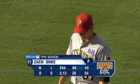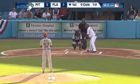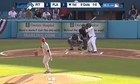17th start of the season for Zach Duke. He's 8-6 and a 3.13 ERA.